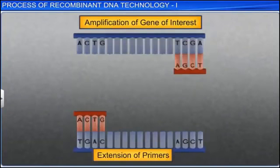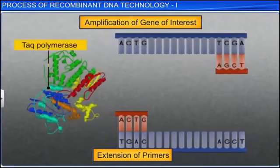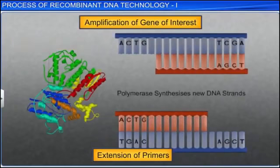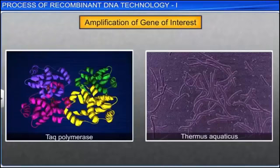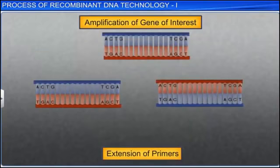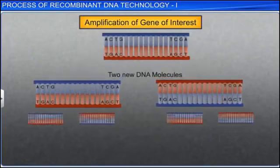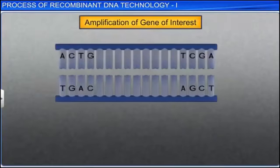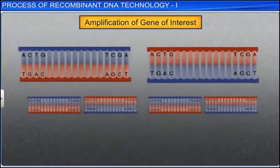In the third step, the temperature is raised again to 72 degrees centigrade. Now an enzyme called Taq polymerase is used to build 2 new strands of DNA using the original strands as templates. Taq polymerase is isolated from the bacterium Thermus aquaticus. It helps extend primers towards each other so that the DNA segment lying between 2 primers is copied. Later, each of these strands can be used to create 2 new copies every time. The cycle of denaturing and synthesizing of DNA is repeated 30 to 40 times to get 30 to 40 billion copies of the original DNA.